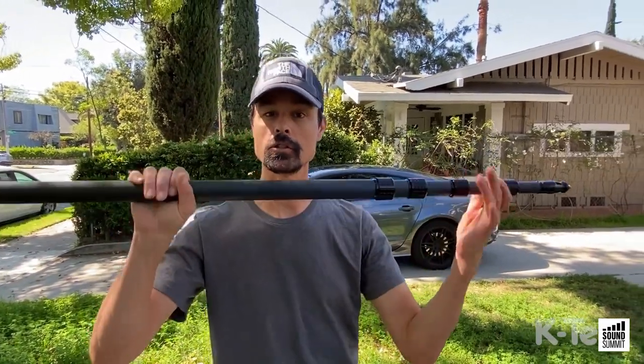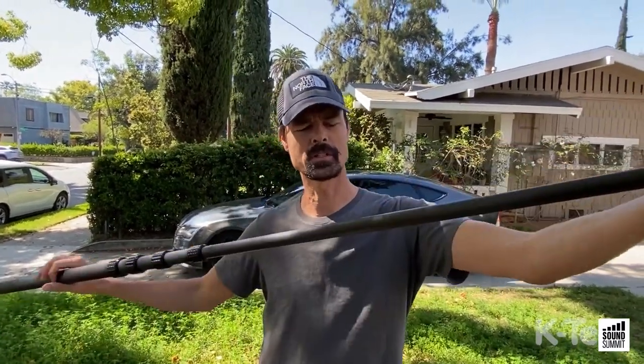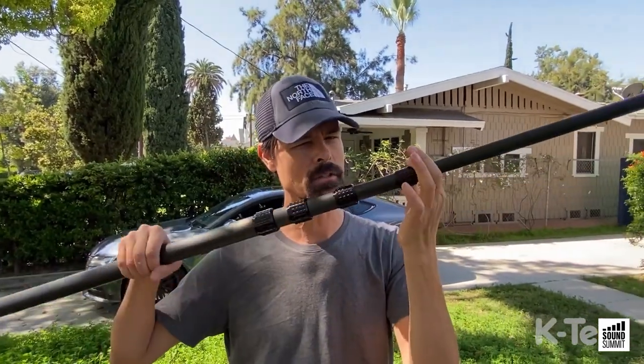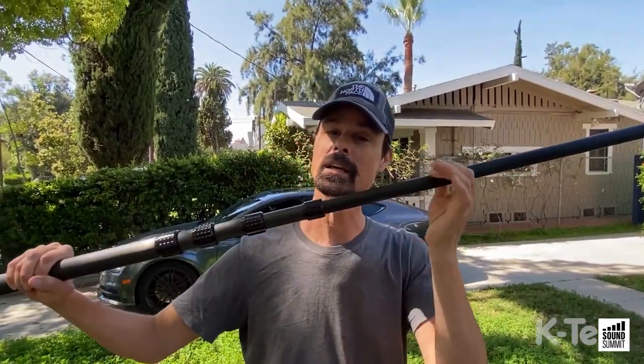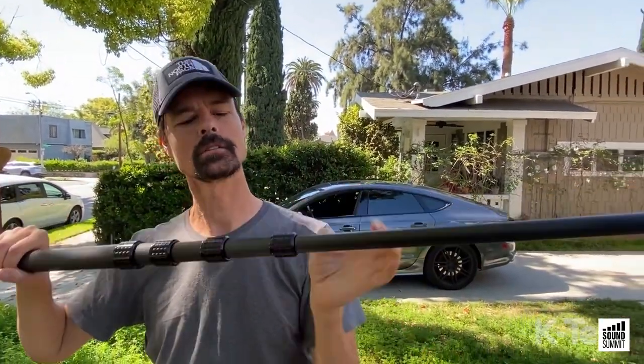First of all, super light, very, very light boom pole. Quick locking collars, incredibly precise sections that come in and out. The tolerances are so tight, but it makes it nice and smooth and quiet when we're doing pole extractions and retractions.